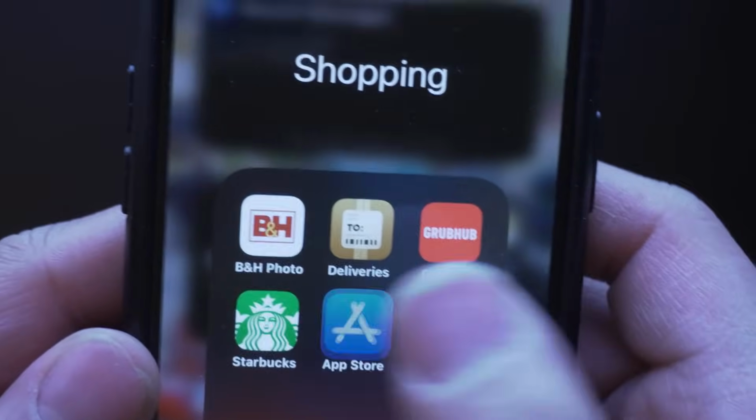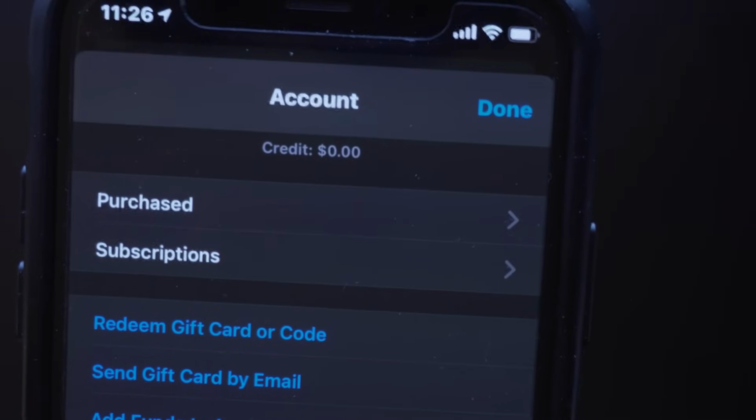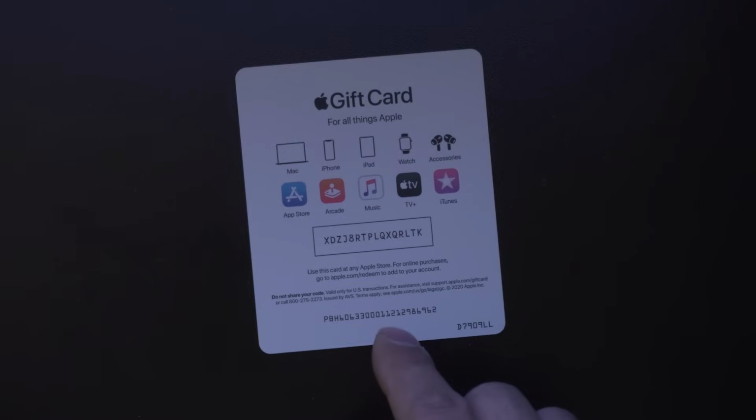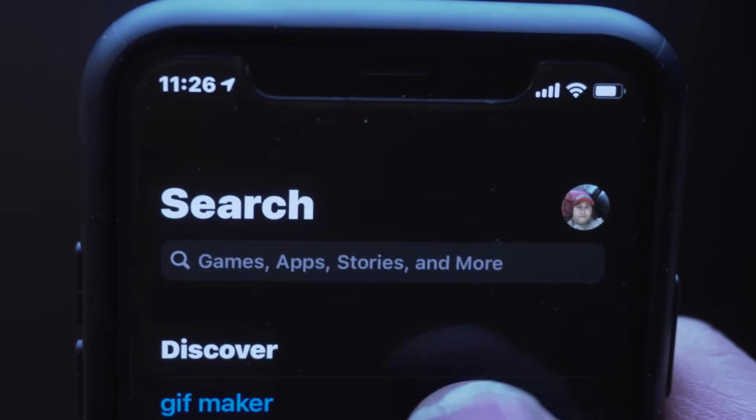What I'm going to do is go into my App Store. Then I scroll to the top where it's going to have my picture, or it'll be your name. Here, I have a credit of $0. There's nothing on here at all. I'm going to take this gift card that I have $20 on and add it to that zero balance. So I'm going to simply tap on, as you can see where it says redeem gift card or code. I'm going to tap on that.